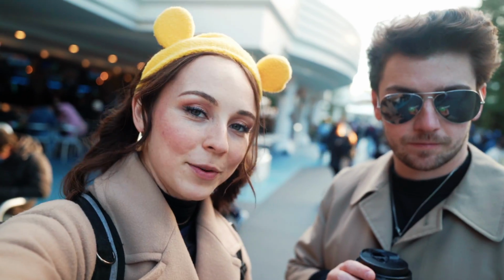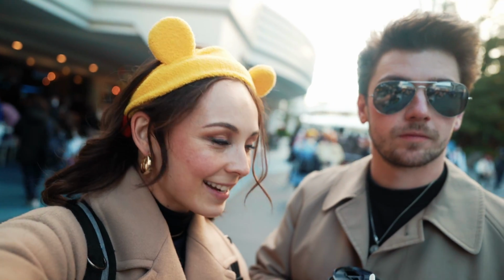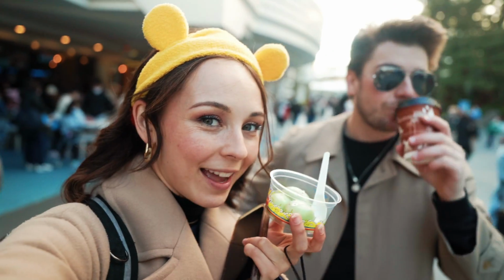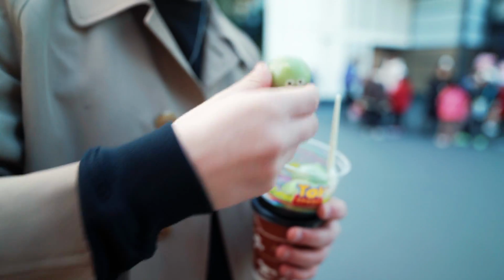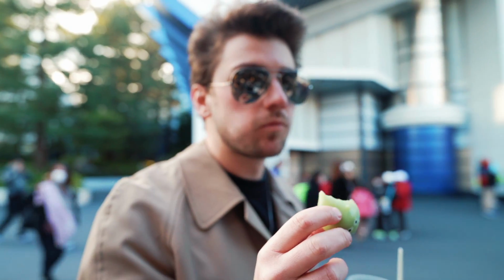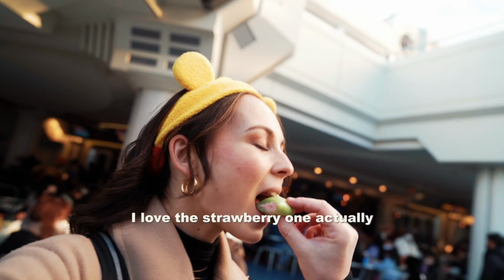So the melon pan was not my favorite, so I decided to get some alien mochi. This is one that I know I like. I come and get it every time I'm here. So yeah, this is gonna make up for it. What's that one? Strawberry. I love the strawberry one actually.